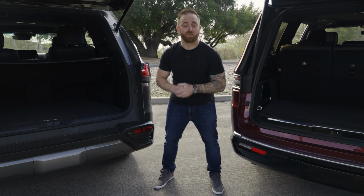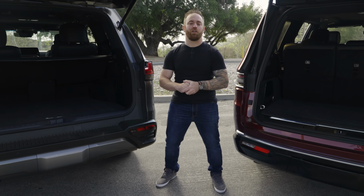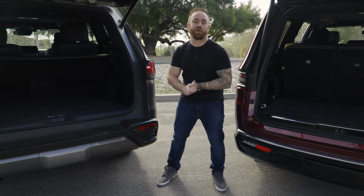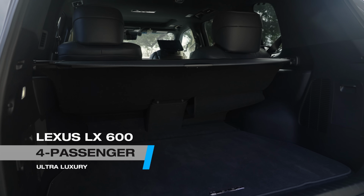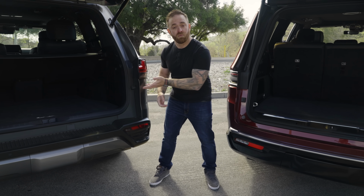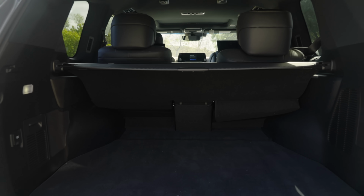So you've got a big 3-row SUV, you probably want to know a little bit about cargo space. Well, in this case, it's not technically a 3-row configuration. At the top trim level, the Ultra Luxury, which is what Lexus sent us, there is no third row, which means you get more cargo space back here. But what if you did have a third row?